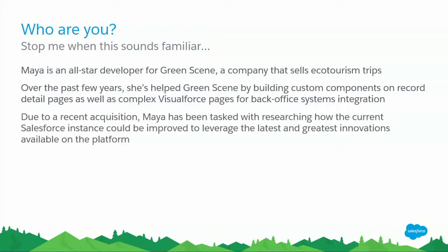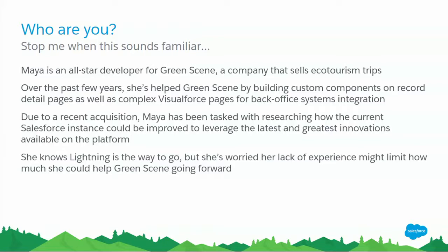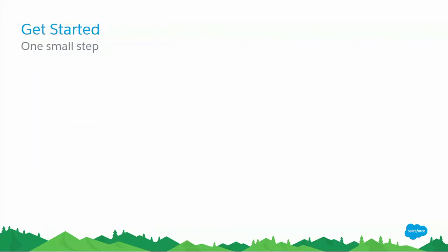But due to a recent acquisition, she's been tasked with starting to look at Lightning, starting to look at some of the greatest innovations on the platform for all of the other people in the company that want to get started. She obviously knows Lightning is the way to go, but she's worried that she doesn't have that much experience in Lightning. She's worried that if she makes the switch to Lightning, she's basically taking herself out of a job because she only really knows Visualforce and Apex, but she's trying to get that going, right? So how do you get started?